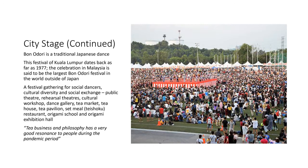Bon Odori is the second part of City Stage. Bon Odori is a traditional Japanese dance. This festival of Kuala Lumpur dates back as far as 1977. The celebration in Malaysia is said to be the largest Bon Odori festival in the world outside of Japan.